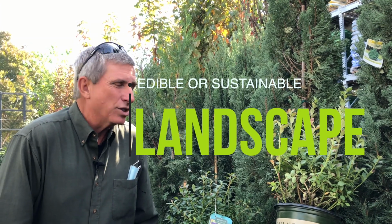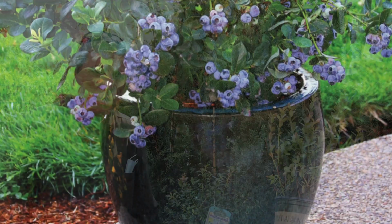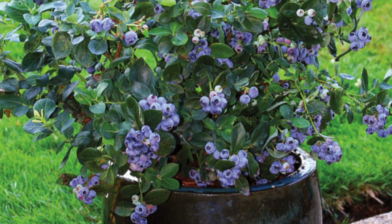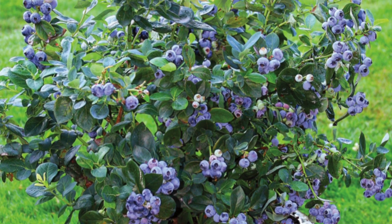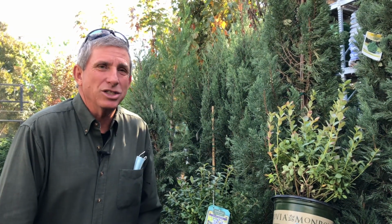Okay, and you can use this in conjunction with citrus and other things if you live in such a zone. And if you guys are apartment or condo dwellers, they do great in an acid-loving container that it'll thrive and produce for you right there on the balcony or the patio. So check it out.